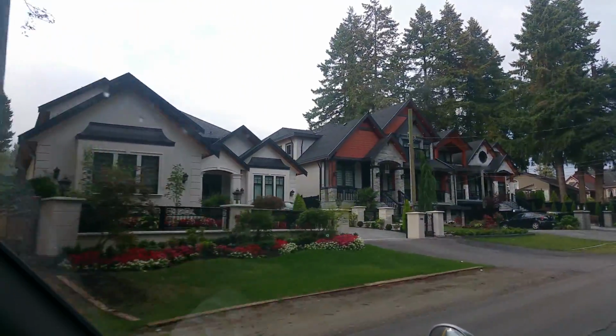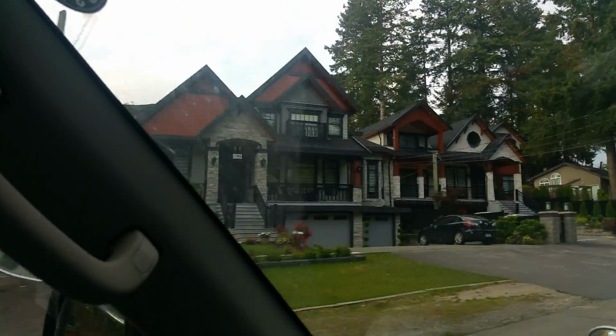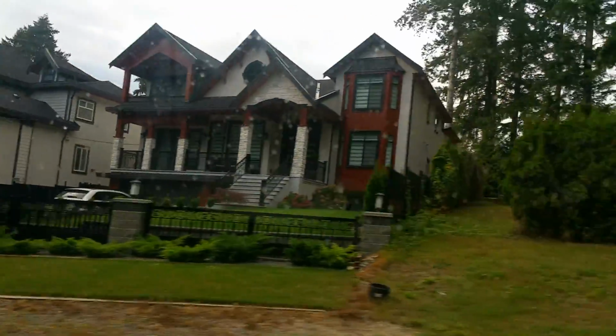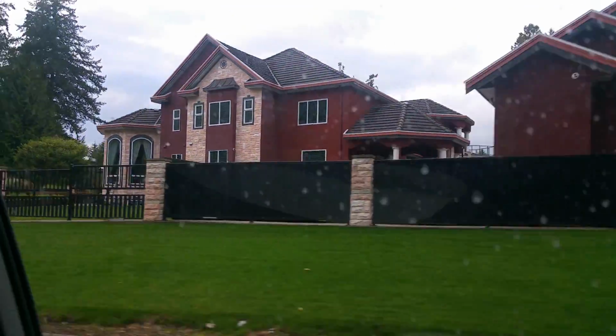most of the houses are like that. You know, it's like nice architecture, nice design. It's not just some boxes. Like you see the regular average Canadian house, which is now probably valued at over $1 million, and you see these houses that are custom-made houses.